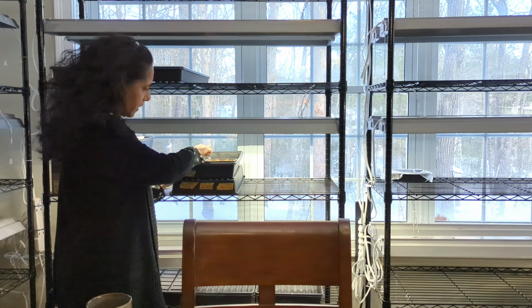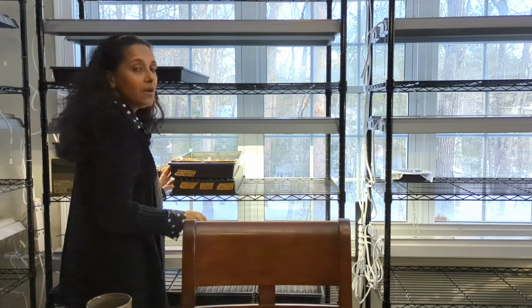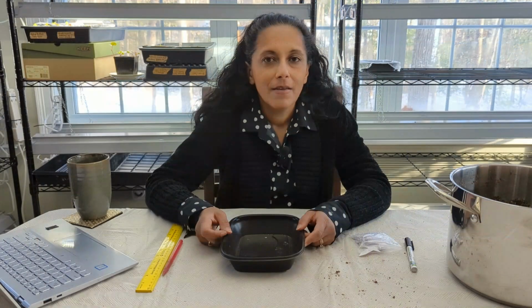My little begonia seeds that are down there probably should get lifted up as well. I could find something and just put them on top of it inside of this tray just to lift them up. But this should work for now.